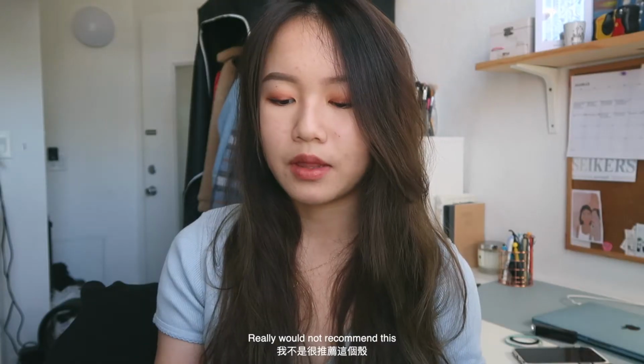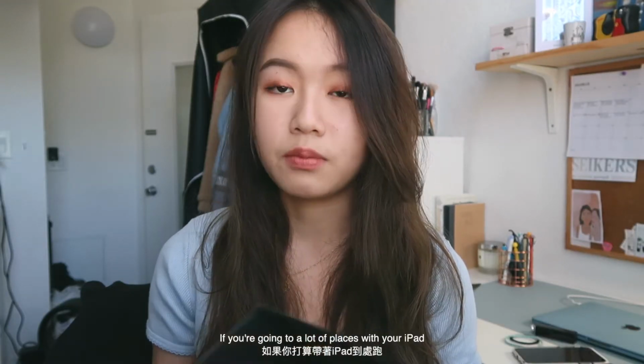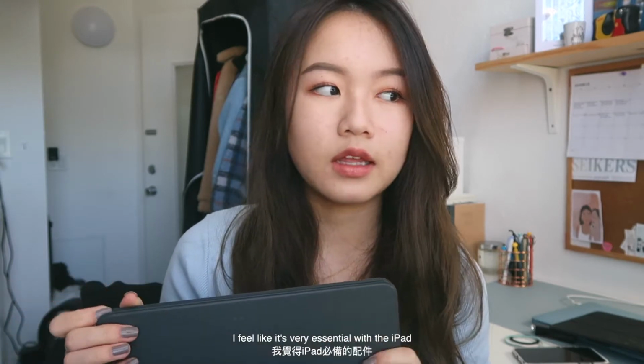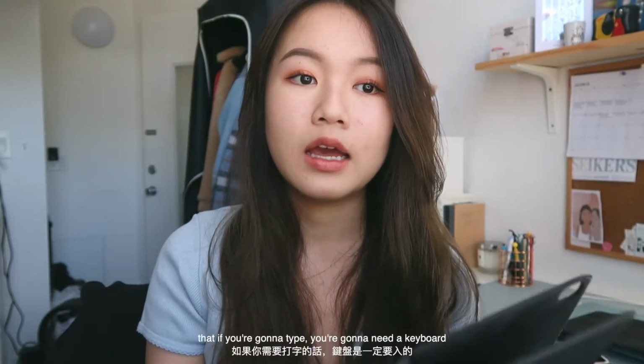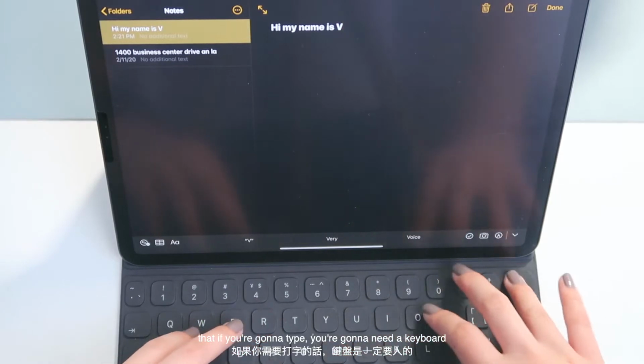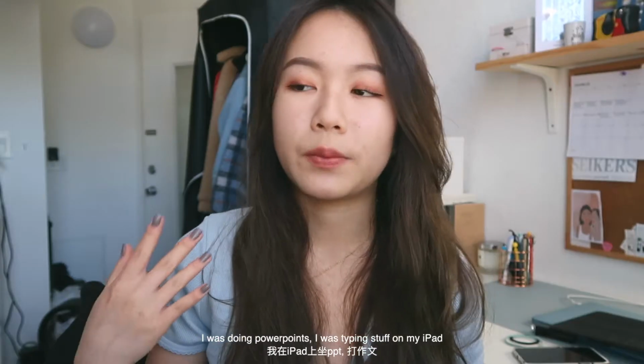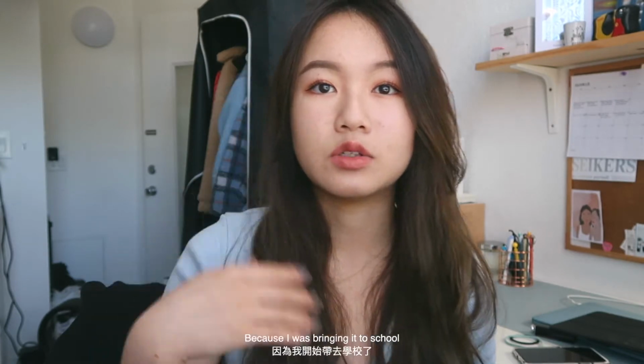Really would not recommend this if you're going to go to a lot of places with your iPad. And later on I felt like I needed a keyboard with it. I feel like it's very essential with the iPad that if you're going to type, you're going to need a keyboard. But with a lot more typing work being done and I was doing PowerPoints, I was typing stuff on my iPad because I was bringing it to school.